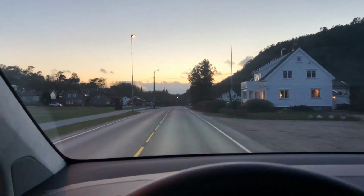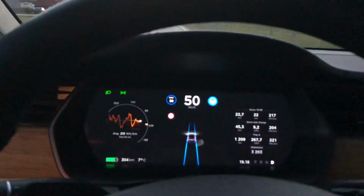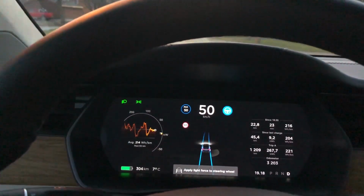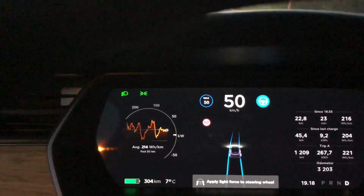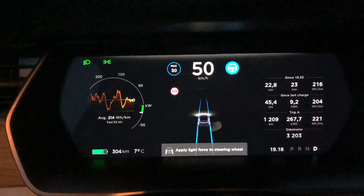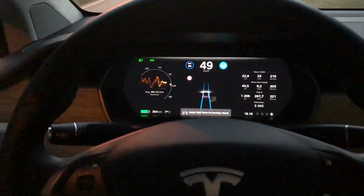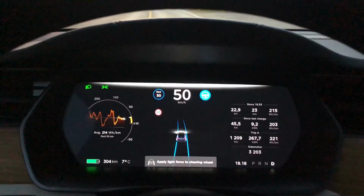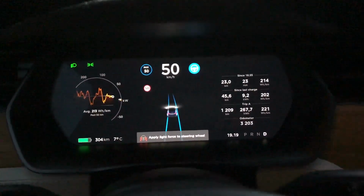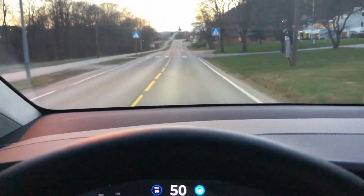So, still no messages, and there we have a message: apply light force to steering wheel. Okay, so if I don't do it, what happens then? It starts to blink, gives me another warning, keeps blinking. What else? I'm still doing 50.